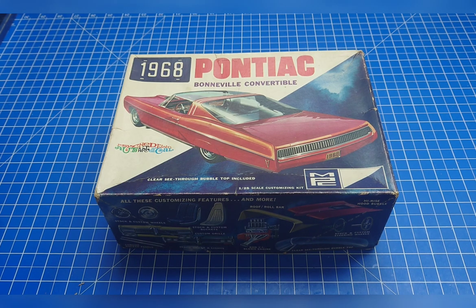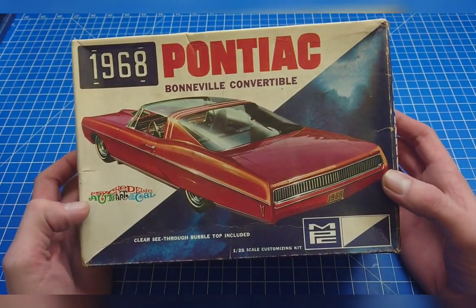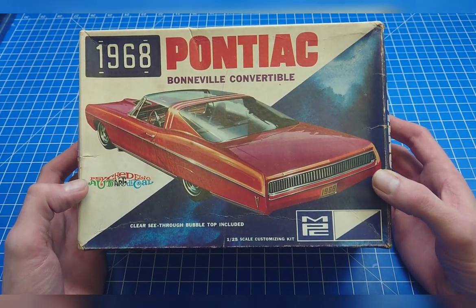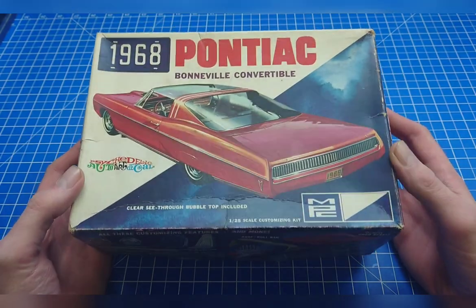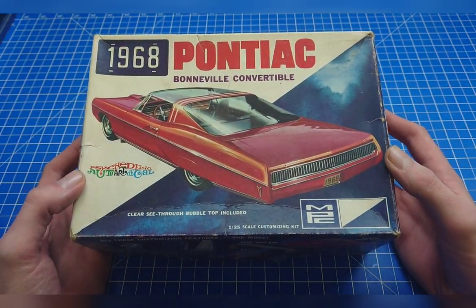which we don't get to see much of. And again, I believe this is pretty much as close to mint as you'll find one, regarding some box wear and stuff like that. But I mean, this is the 1968 Pontiac Bonneville. This convertible, not the hardtop one, obviously coming in both for that year.